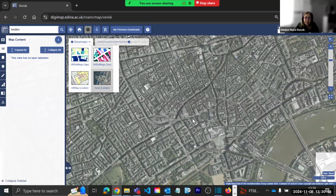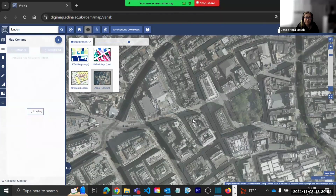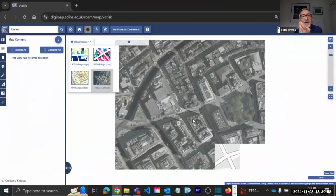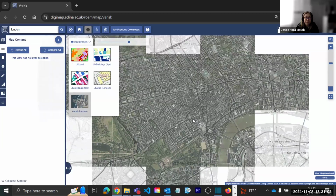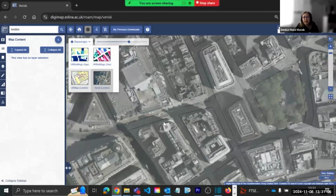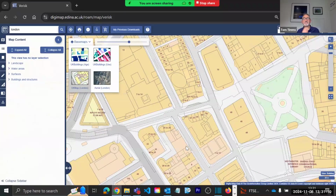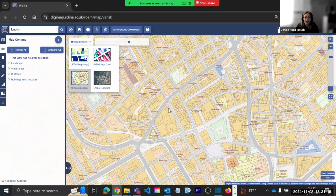So as I move my map, as I zoom in and out, I will have a more or less selection of the base maps. If you click the UK map there, you'll see very detailed. That'd be quite cool. Yeah. So the UK map, London. Yes, this one is the... Yeah, I'll have all the details here as well. So it depends on what you are investigating or researching, and you have a good selection here.